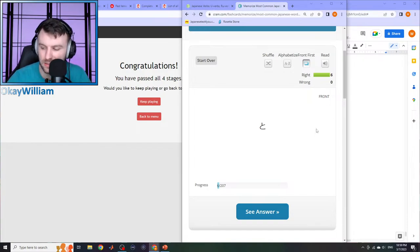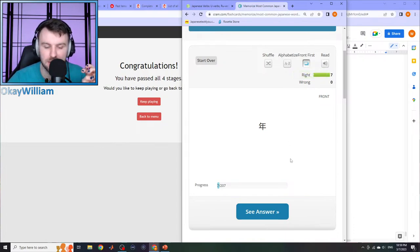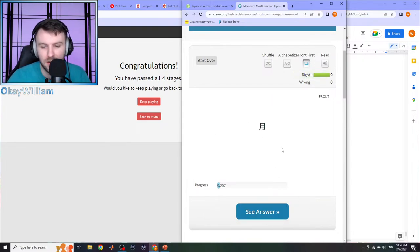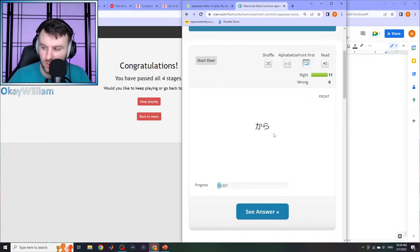But this is, which is end. So we have to get the pronunciation and the meaning right. This is tolji, which is year. De, which is indicating the state to be. Yeah, that's because I said day, not da. We're going to give myself the pass on that. Tsuki, month or moon. Mo, also, although I don't actually know the grammar we use Mo in.